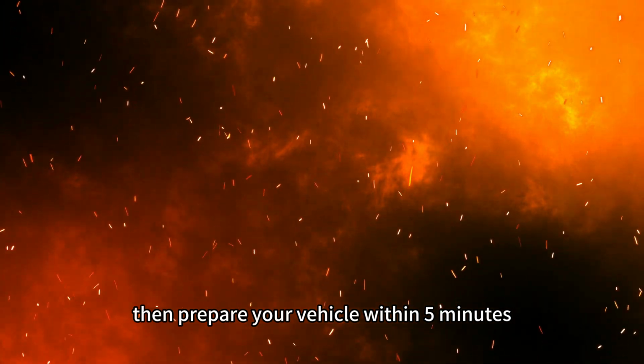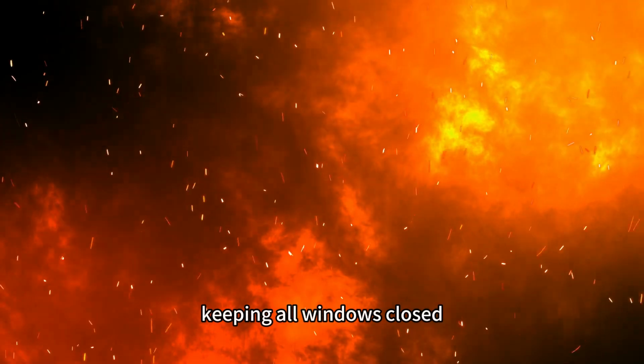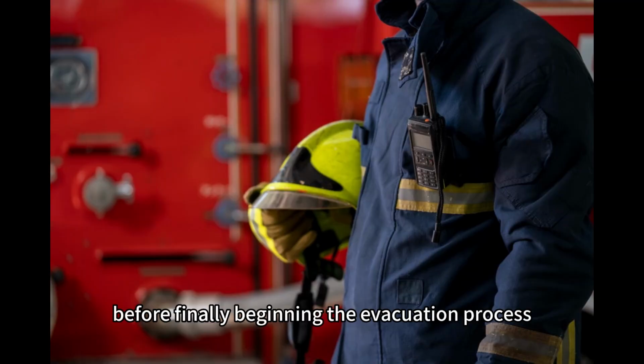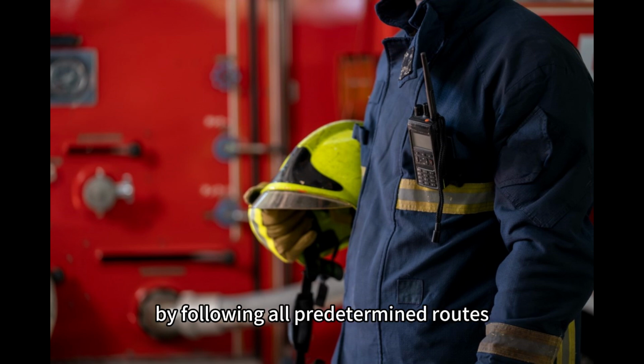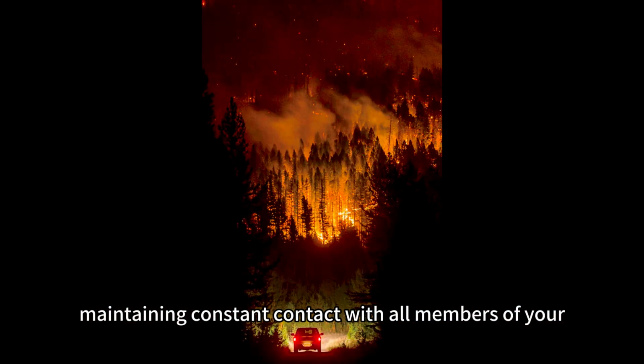Within 5 minutes, backing into your driveway, loading all go bags, keeping all windows closed, and filling up your gas tank before finally beginning the evacuation process by following all predetermined routes, staying on paved roads, not stopping for photographs, and maintaining constant contact with all members of your group.